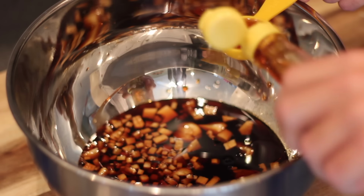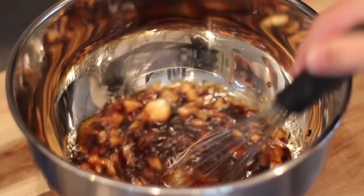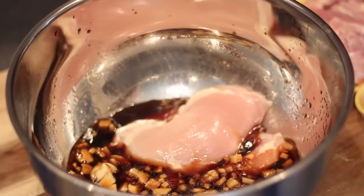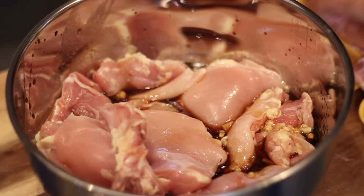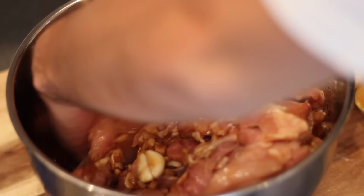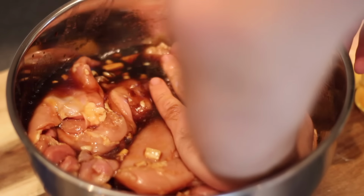I also added the sugar and about a tablespoon of my sesame oil. Mix it all together until that sugar is dissolved, and then pile in your chicken. I didn't get an exact measurement. This is 16 chicken thighs in total. I loaded those all in, tossed them evenly in the sauce, and covered it up and left it in the fridge for an hour to absorb all those flavors.